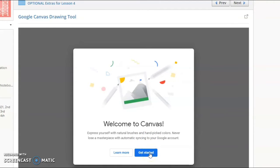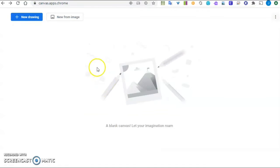When you click this button, you will be prompted to use your account to open Chrome Canvas. The account will be your first name dot last name at stu.hsv-k12.org. I've opened my new drawing for Canvas on Chrome in a new window. I'm going to start my new drawing, and I've got a lot of tools here on the side. Sorry, I had to adjust my page so you can see all the tools.